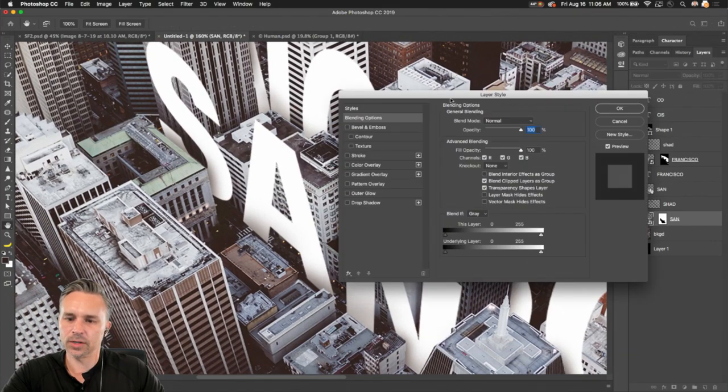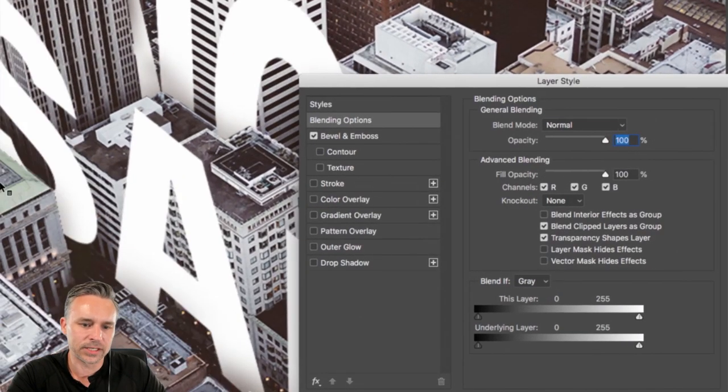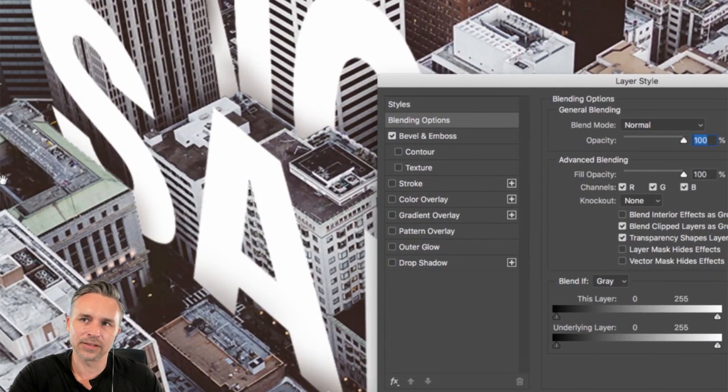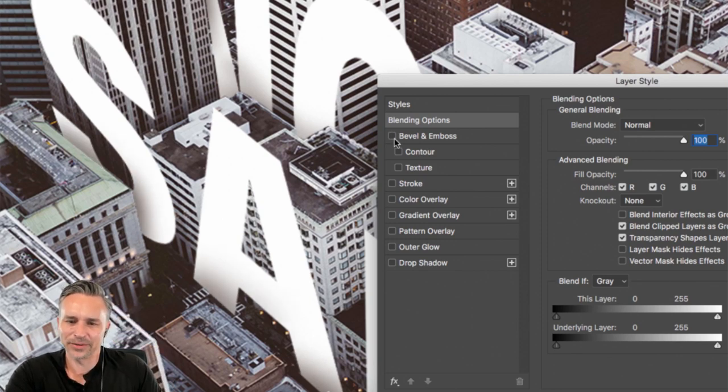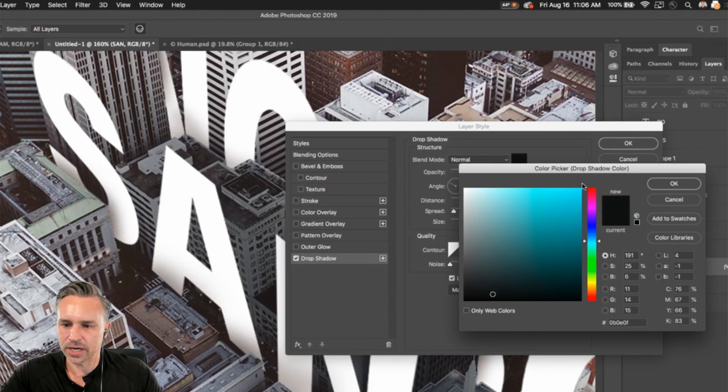We know if we double click on a layer, we get these layer styles, and we know we can try bevel and emboss. You know how many times I use bevel and emboss? Like zero times. That's how many times. I've never used it. I could think about, say, adding a drop shadow. Okay. I could take a drop shadow. Let me just change the color, right?